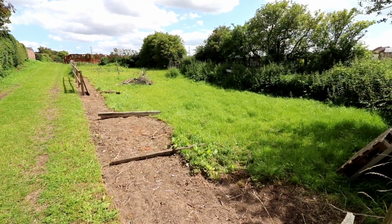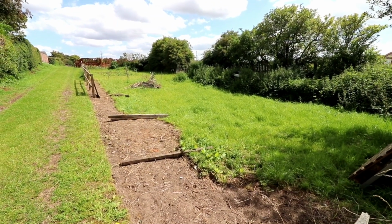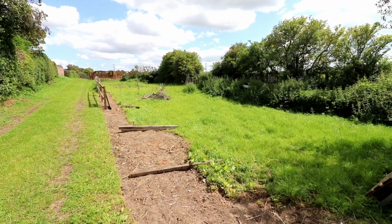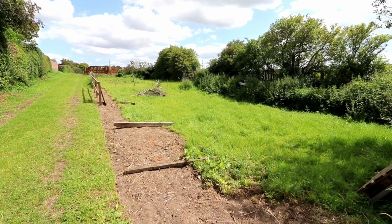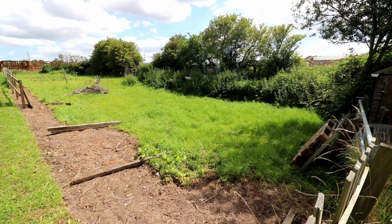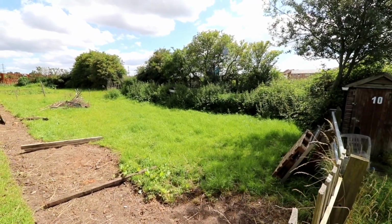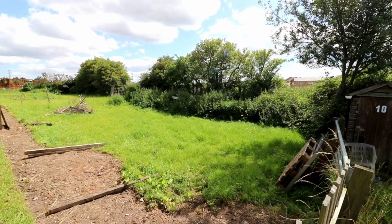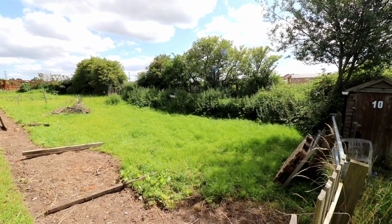And as you can see, the full plot is actually a really decent size. It's about 34 metres long and about 11 metres wide. It may even be 12 metres wide, I can't really tell until I get rid of the nettles at the back there. And we've got some elderberry trees running across the boundary as well, so I will thin those out as well to allow a little bit more light.